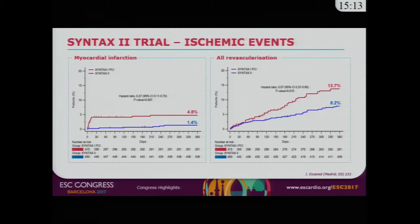If we look at the individual endpoints, compared to the PCI group of the Syntax study, there were significantly less myocardial infarction and significantly less need for revascularization. So clearly our stents are getting better, the need for revascularization is lower. However, we have to say that fewer lesions were treated in this study compared with the historical one.